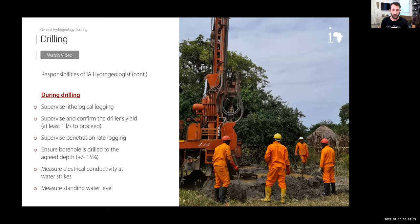One thing to note, when we measure the EC during the drilling, the number is usually higher than the actual EC of the water. Why? Because when the drill goes down, it crushes the rock, and the rock has minerals in it, that will temporarily increase the EC of the water. But if we let the borehole rest for a day or longer, the EC will go down. So we do measure it during the drilling, but it is important to, of course, measure it afterwards again.